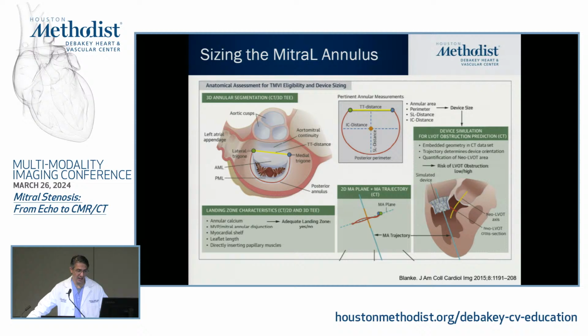This is just some graphics I wanted to show you of some of the different measurements that those of us in the CT lab have to think about and what we know our interventionalists are going to ask for. We can look at the mitral valve and create a D-shaped annulus, although that annulus is really saddle-shaped, but for the purposes of CT, we can flatten the saddle and create this D-shaped figure. You can measure trigone to trigone, you have a septal to lateral distance, and you have an intercommissural distance. All of these help you size the device that the patient is going to get.